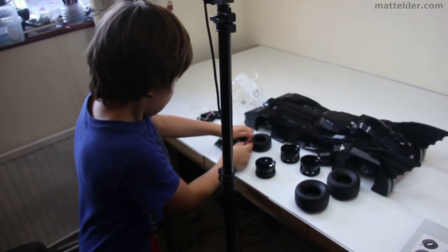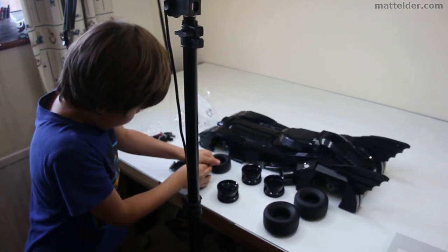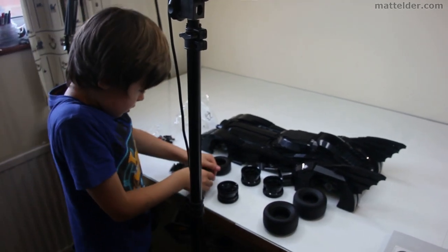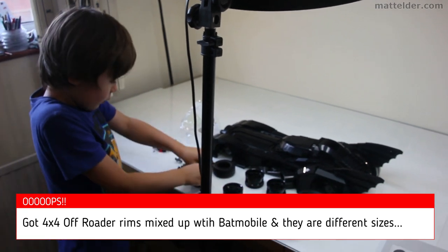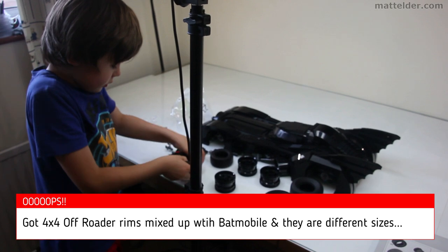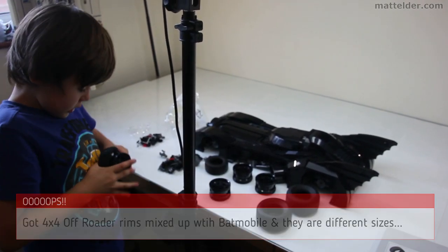Building the Batmobile, bag 23 out of 24, and the thing that hubcaps on, which for these tiny wheels is very tricky to do. It might need somebody's help.